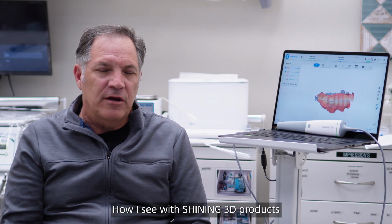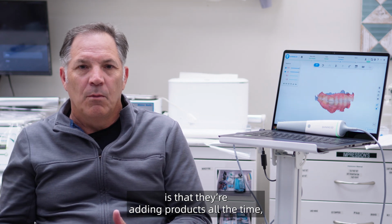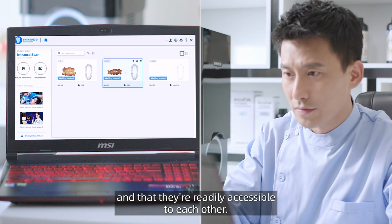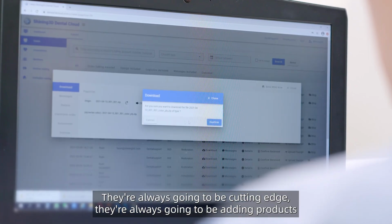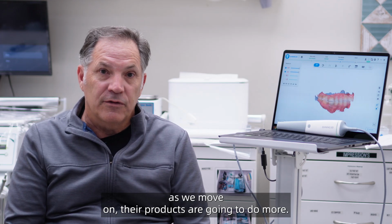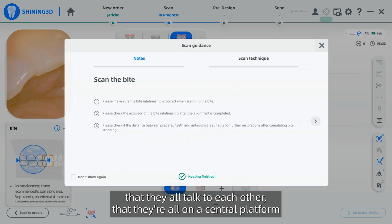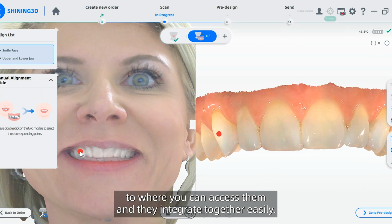How I see Shining 3D products is that they're adding products all the time, but they're adding products in a way that they all talk to each other and that they're readily accessible to each other. They're always going to be cutting edge. They're always going to be adding products to their armamentarium as we move on. Their products are going to do more. But the biggest thing is data acquisition, meaning that they're all on a central platform where you can access them and they integrate together easily.